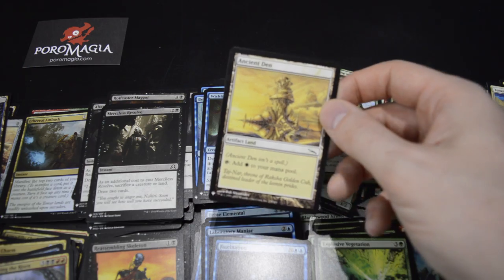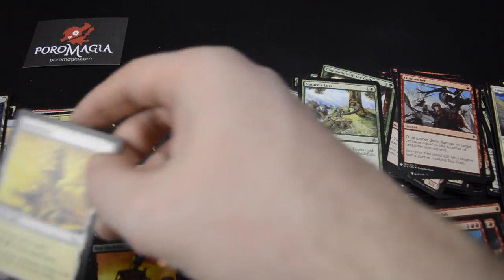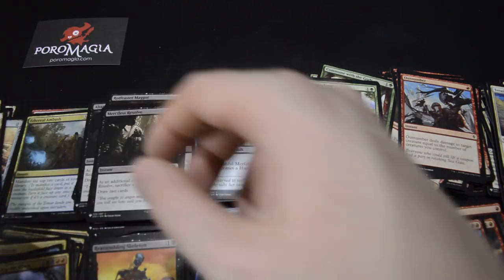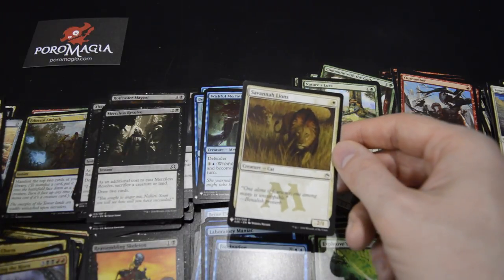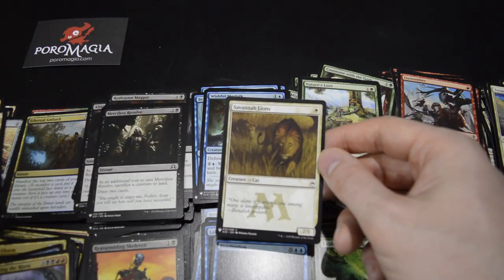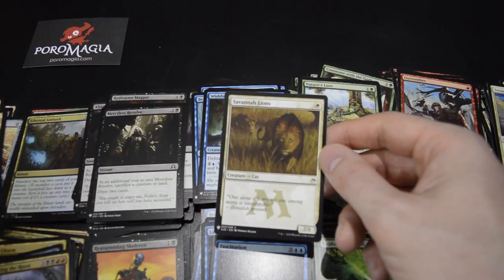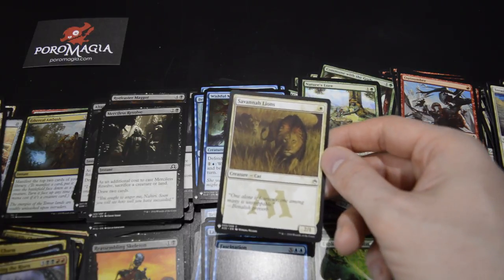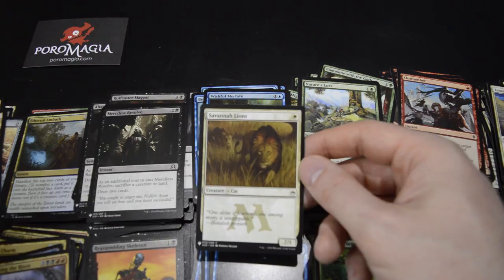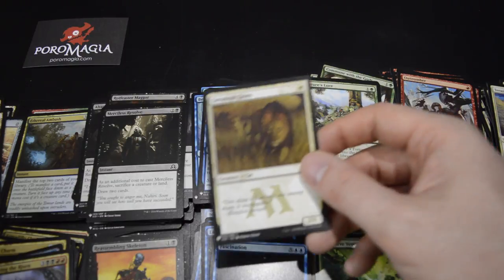Ancient Den. Those artifact cards, artifact lands were crazy. And this is also crazy, like I said in the video as well. This used to be a rare back in the Alpha, Beta, Unlimited, Revised era. Now it's a common. Boo!